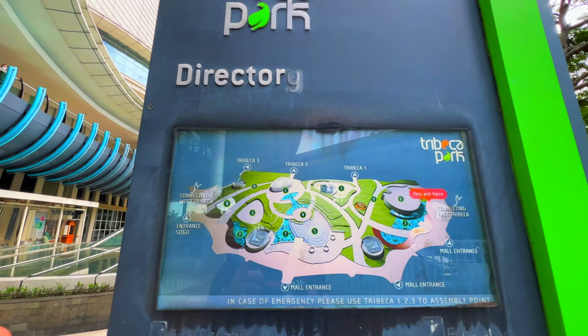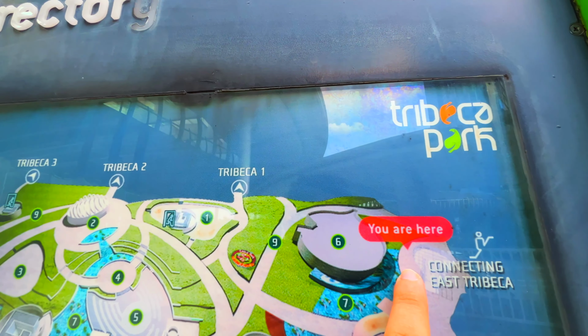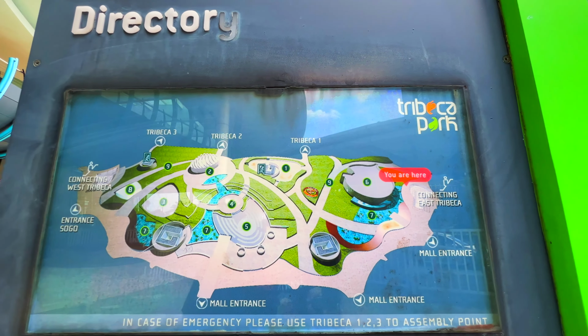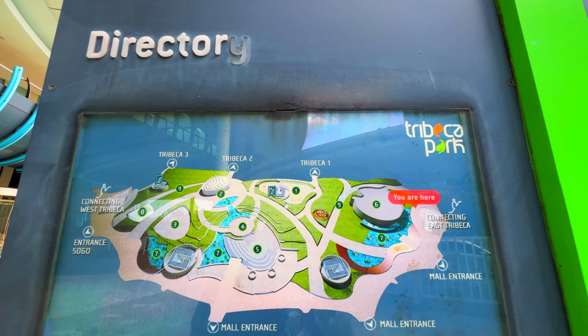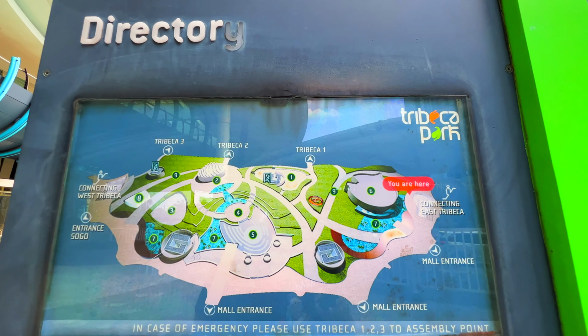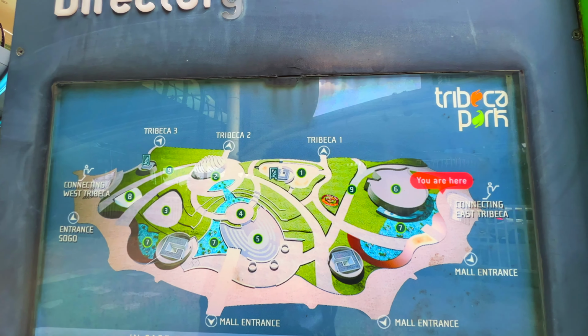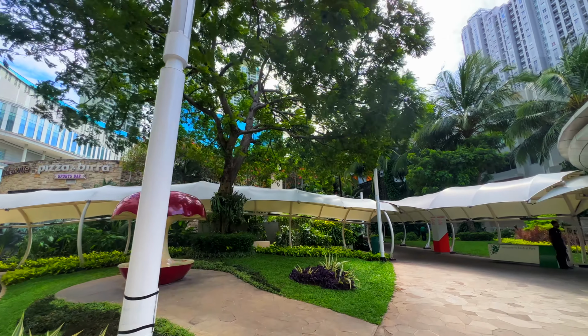So guys, this is a directory. As you see, we are here and Central Park area is so big, and I think today we have a long trip and it's a long video maybe, and let's go to explore Central Park.